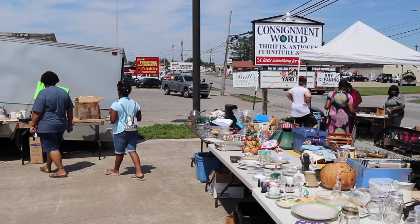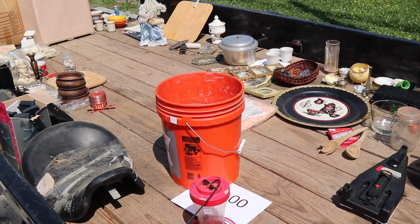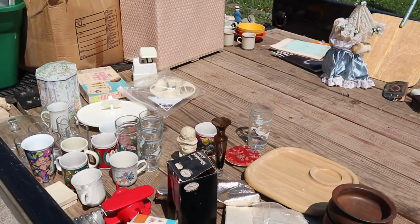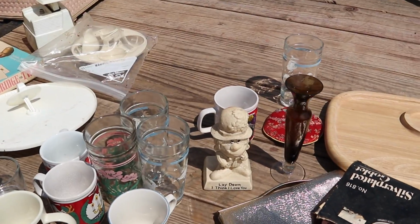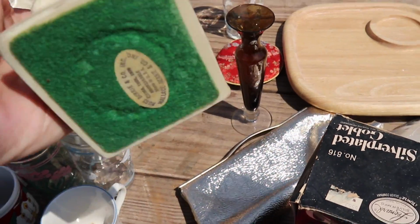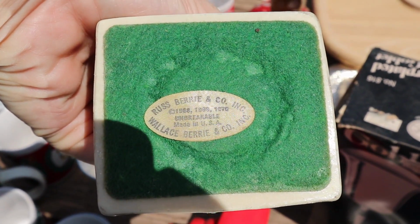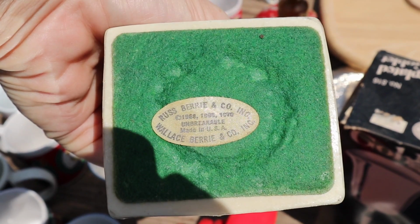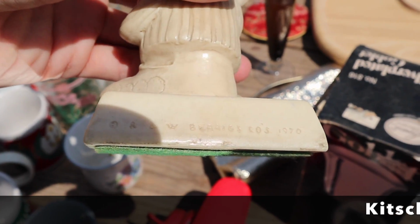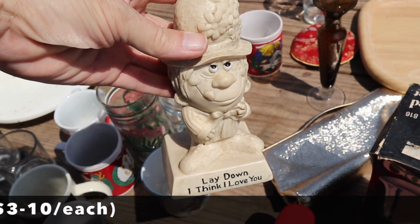We do get a lot of folks who shop from all over the place here. It's just awesome. Trailers full of more stuff. Here's one of these silly 70s figures with the sayings, "Lay down, I think I love you." They generally are a little bit tawdry. This one I think is raspberry. Yes, there's the label on the bottom. Unbreakable because they're made essentially of a rubberized plastic and filled with sand, I believe. R&W Berries Company's 1970. Absolutely tacky, and people are starting to collect them.